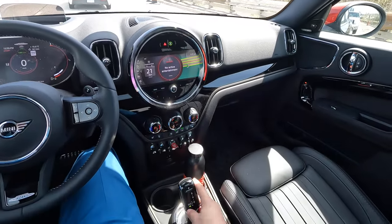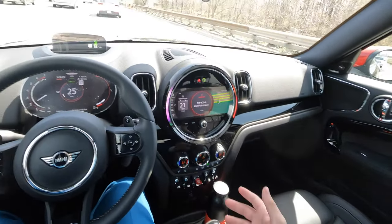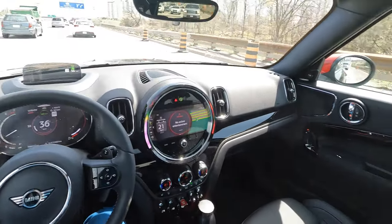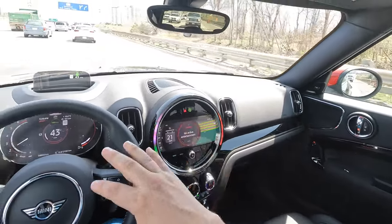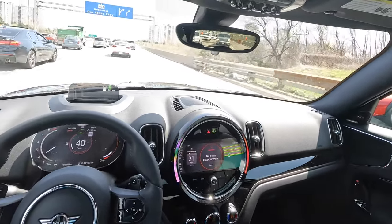What else we got here? Not really much else to play around with. Infotainment down here. Transmission controller, looks like there's a USB port. Got two cup holders here. Pretty spacious dashboard. Seems to be kind of high and then just go straight down.